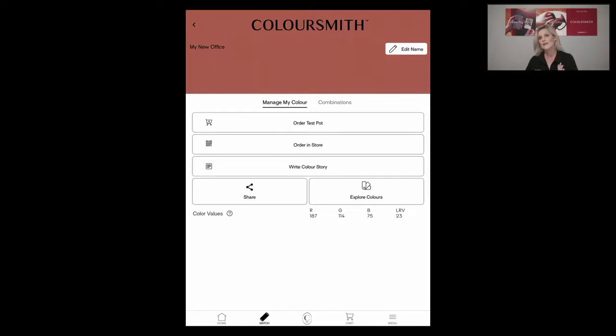But something that I think is absolutely fantastic is the fact that you create a colour and you go, okay, so I've made this colour. Now, what can I put with it that's going to work within this space? So this is where it gets really, really good. So you can see here, next to manage colour, up the top there, it has a button there called combinations. So I'm going to hit that.